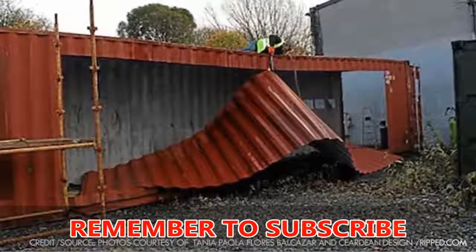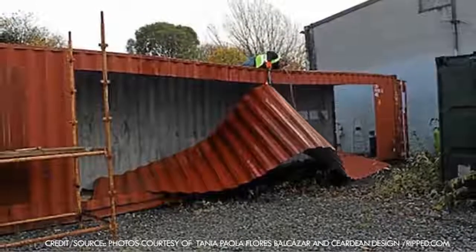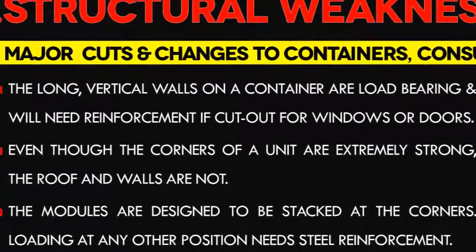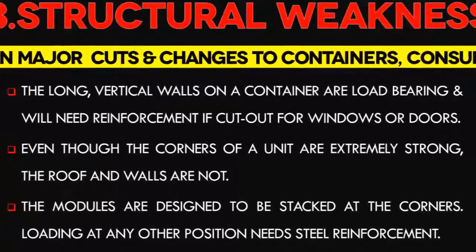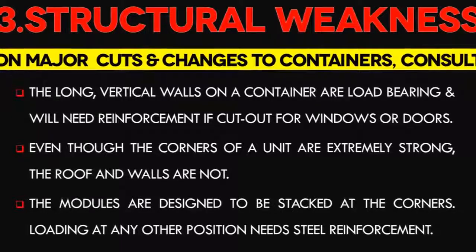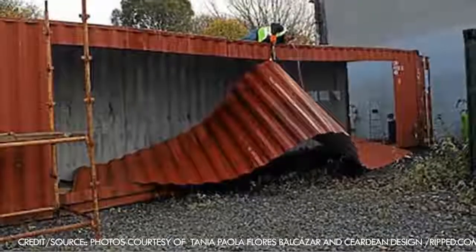Number 3. Cutting containers creates structural weaknesses. If you're making cuts and major changes to your container, it's probably a good idea to consult an expert. The long, vertical walls on a container are load-bearing and will need steel reinforcement if cut out for windows or doors. Planning for electrical and plumbing requires professionals, especially to pass permit and planning requirements.